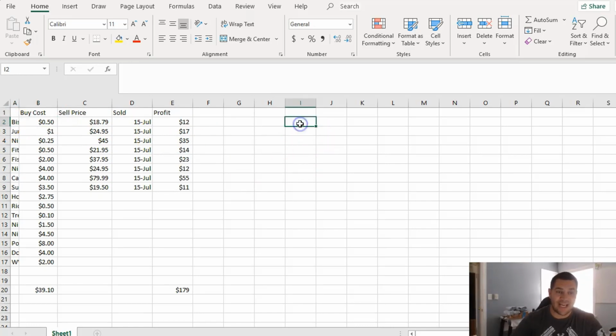I'm not going to show you exactly what it is, but the brand is Bissell, which is a vacuum. Now I did not buy a vacuum, but they're parts. Their parts to a vacuum end up selling for $18.79, and I made roughly $12 profit. That's after shipping.